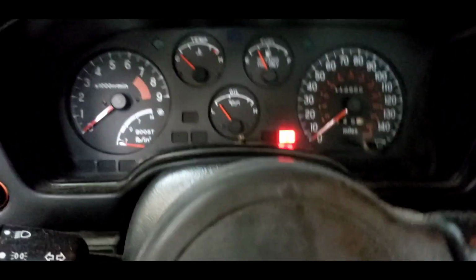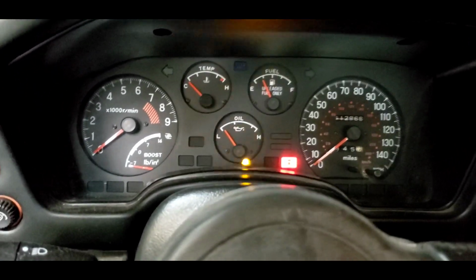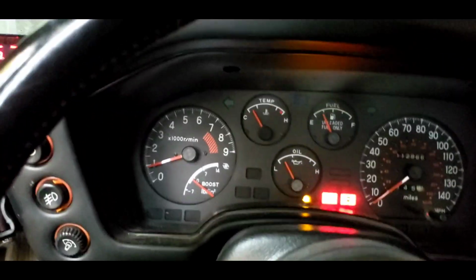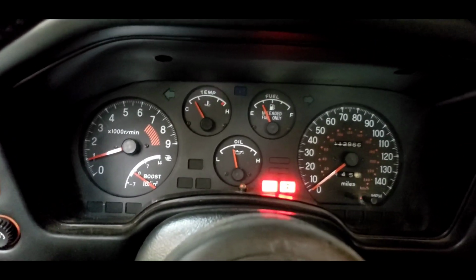I've got to put my foot in the clutch. The 1991 Eagle Talon Turbo. Everything lights up. It says hello. No way. That's too easy. That's way too easy. Let's get this thing out of here.